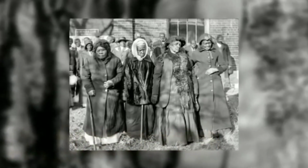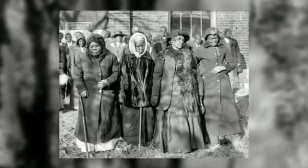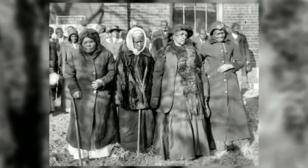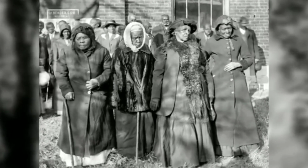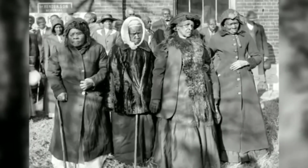Number 13. The Slave Convention. Before slavery was abolished, there was a slave convention. It was a group of people who worked hard to get slavery abolished. This is a photo of a few of the members who eventually were successful. These women may have been slaves once, but eventually they became heroes.